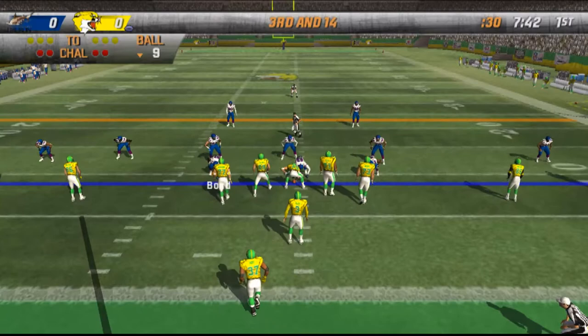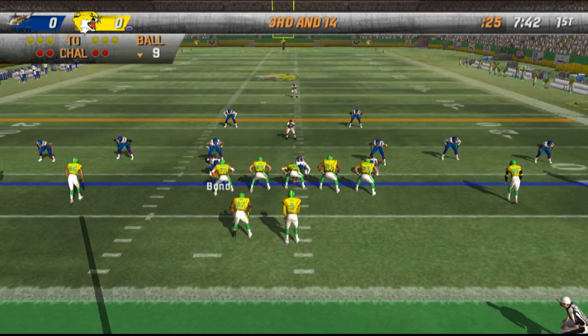Get it up! Go make a play! Set! All right, now. Let's go. Stay posted now.